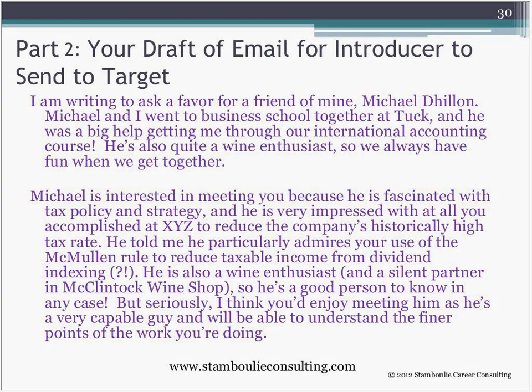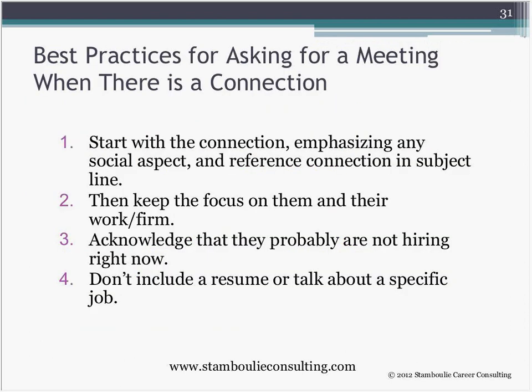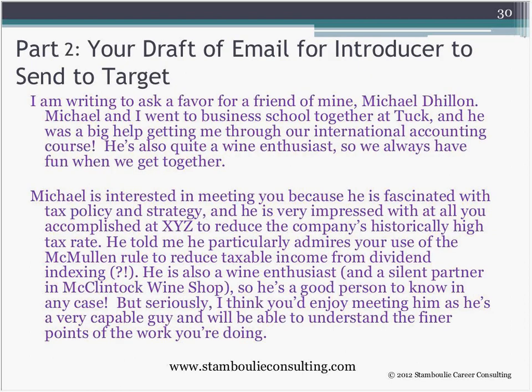But think about being the person that this is describing. Think about being told that a friend of your colleague is fascinated in what you do and has studied it and knows all about it. It's going to seem like it would be pleasant to meet with this person that thinks what you do is so great. And so that is sort of the end of the tool, and the two-part email.